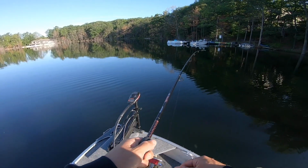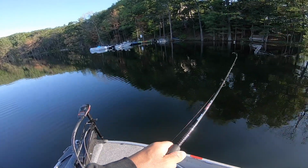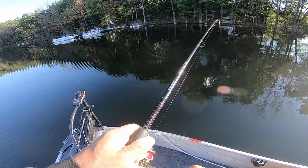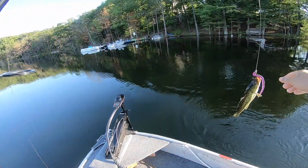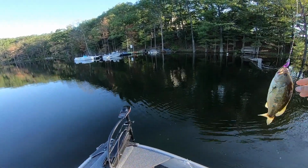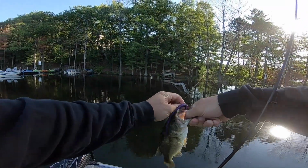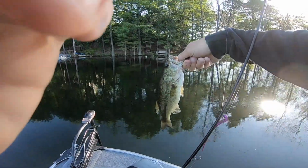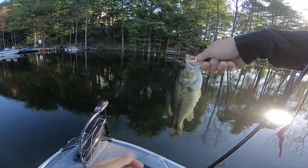Oh, is that a fish? Oh, I think it is. He just jumped on. What the heck? I thought that was a weed I was pulling in. And we got ourselves a fish. There we go. Fish number 3. Another little dinker, but he'll do.